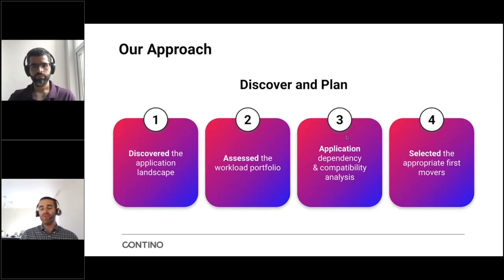There are a few different types of migration. At Contino, I've personally worked, and the company has worked, on a number of different migrations. In certain cases, you work on large scale migration, mass migration. We're going to exit 5 data centers, we're going to migrate all those applications to GCP, to a cloud provider, right?